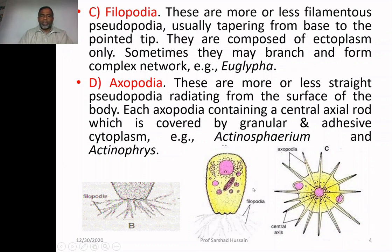The central axis is rod-like. This is covered with granules. If you look at this, they are the granules which are present over there. And the cytoplasm present around them is an adhesive type of cytoplasm which can adhere to the substratum, thus helping the animal to make a grip with the substratum so that it can move. This type of pseudopodia, called axopodia, is present in Actinosphaerium and Actinophrys.